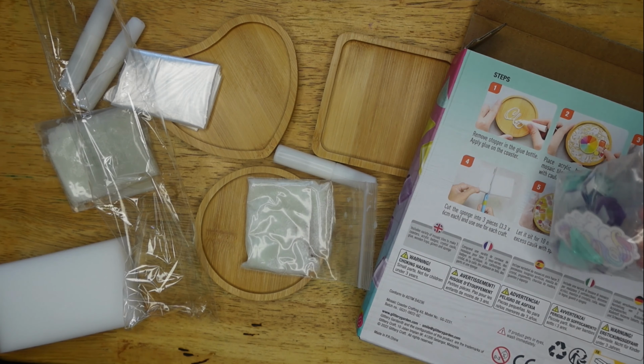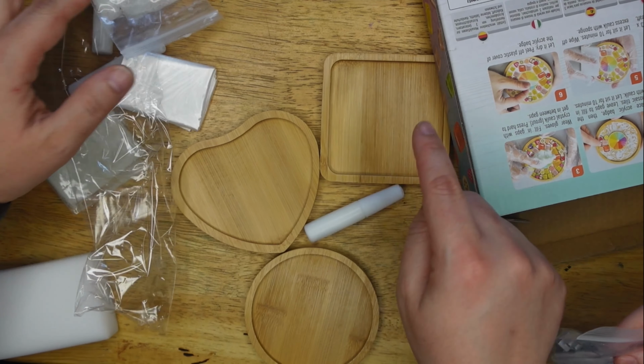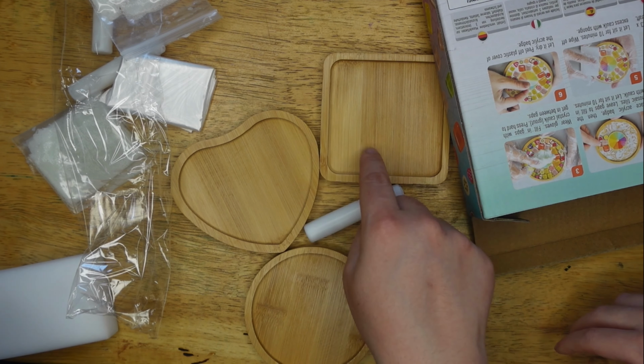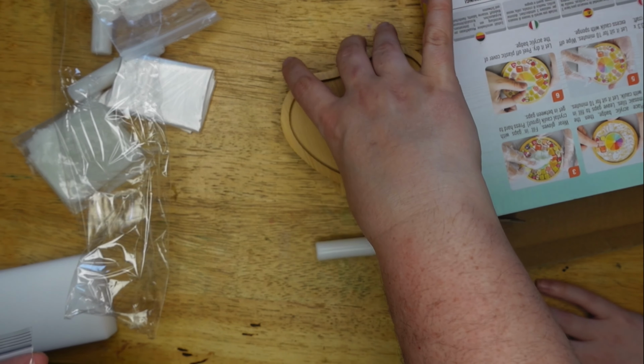Unicorn. Okay, that's a good choice. We'll put the other ones away. Do you want to do square, circle, or heart? I know we're gonna do the unicorn, but do you want to do what shape? Circle shape? This is the one? Okay, so we'll put these 2 away.